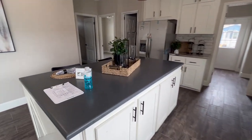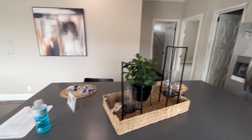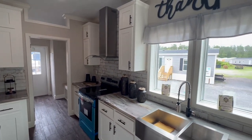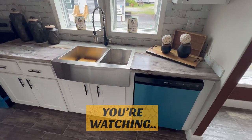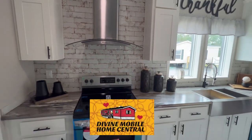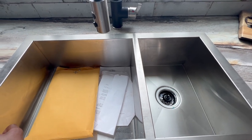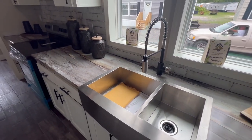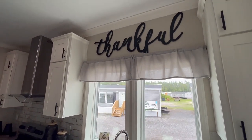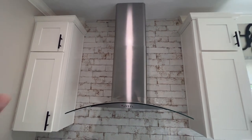All right, let's take a look at some cabinet space right here. Your cabinet space. All right, this would be your sink area. And of course, right here, you would have your sink. Now, we've seen these a lot in the Live Oak home models. Let's get a look at some cabinet space. And of course, you would have this European style hood frame. And behind that, you would also have a very nice towel backsplash.